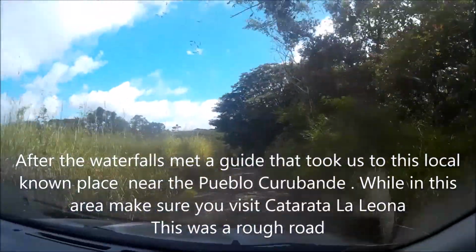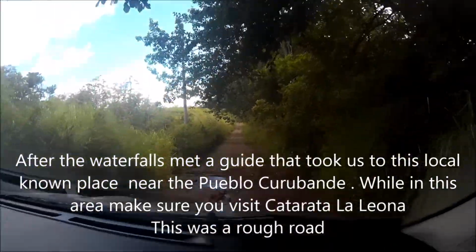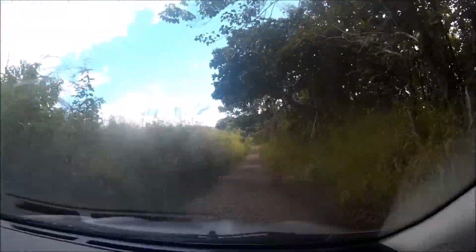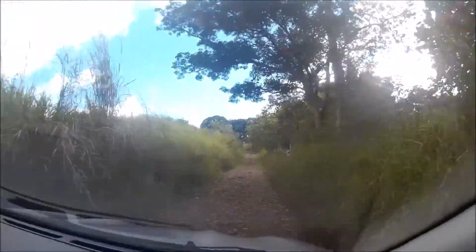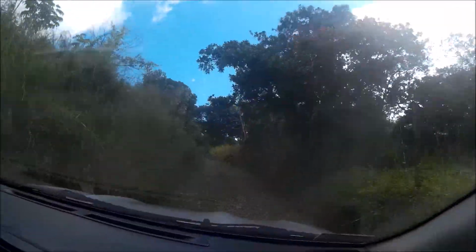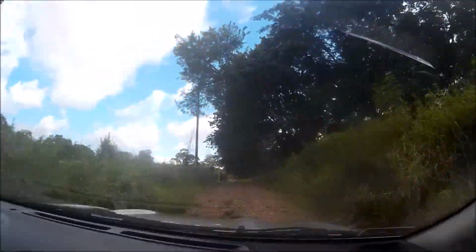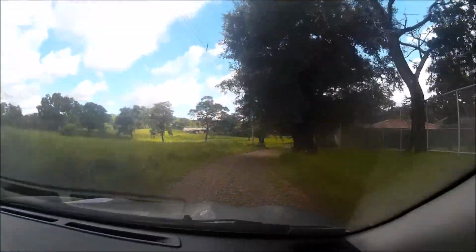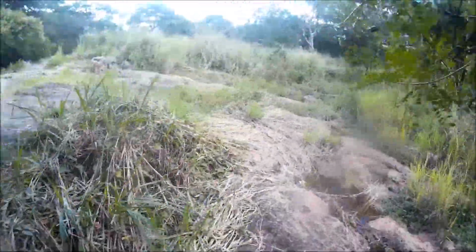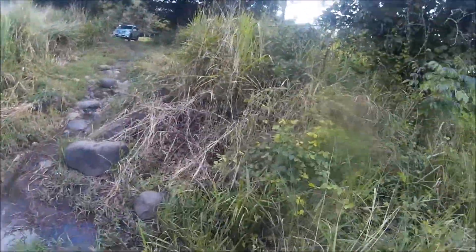So this is the road that goes to the place, and I kind of began to wonder if we made the right decision after all. The roads are rough, that's for sure, and it clearly is not on the main tourist site. I can't say that it's a must-see. You can certainly miss this, and you're not going to be particularly disappointed. We just did it because we had the time and wanted to see something different. You do have to cross a couple of little streams that seem a little bit hairy, but they're doable.